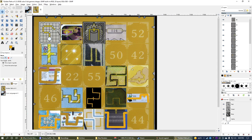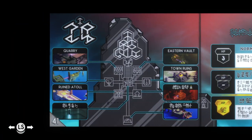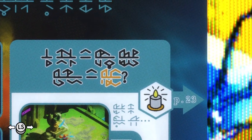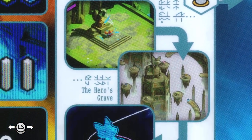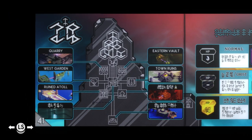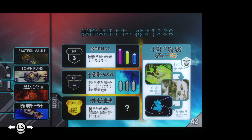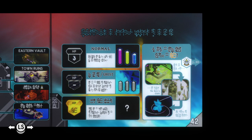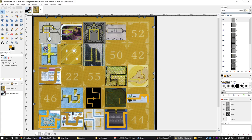Okay. 42. Because that gold text shouldn't be a puzzle, it's like a lot. It is 42, right? Is it the background? It said 42, right? Yeah, it says 42.